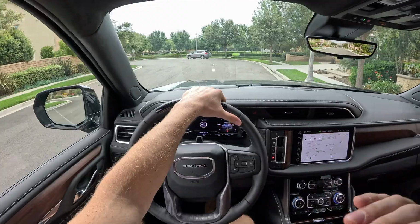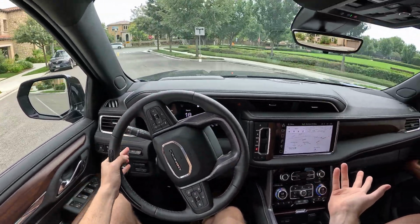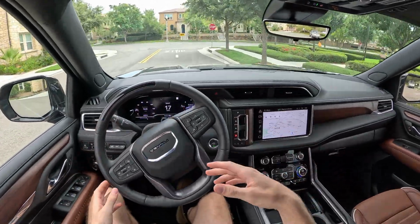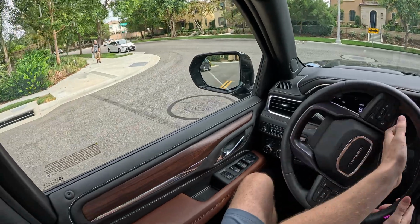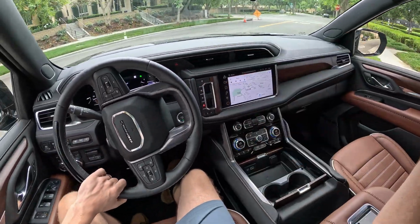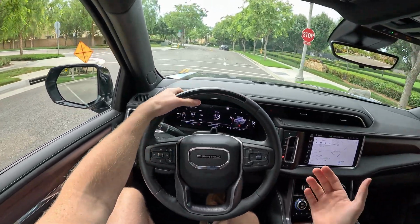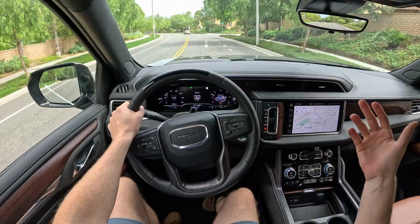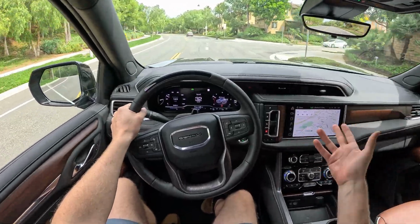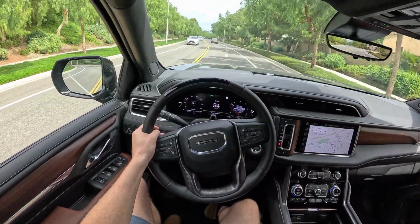GMC is demanding luxury car prices for a product that isn't a luxury item. So it looks awesome, and it's very capable, and it has a lot of the check boxes on a sheet for luxury sort of items. But this isn't a luxury car, and you can't convince me otherwise. If you get one of these and then you pull up at the light and an Escalade is next to you, you're going to feel like you might as well just be driving a 20-year-old Suburban.